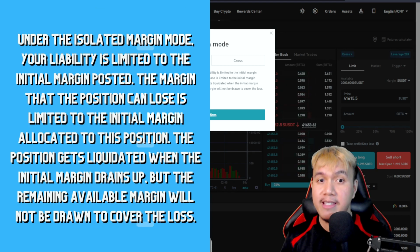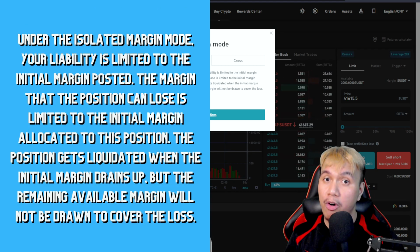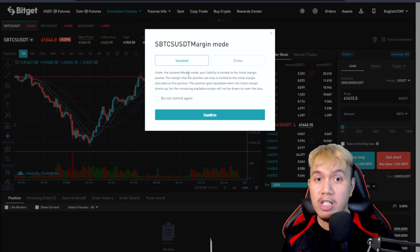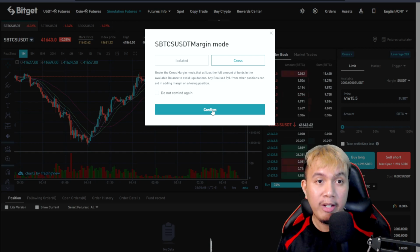The position gets liquidated when the initial margin drains up, but the remaining available margin will not be drawn to cover the loss. So this is the difference between isolated and cross margin mode. So I click confirm, guys.